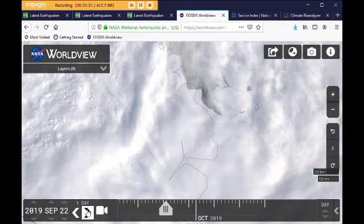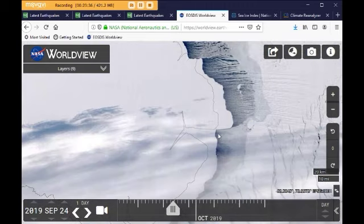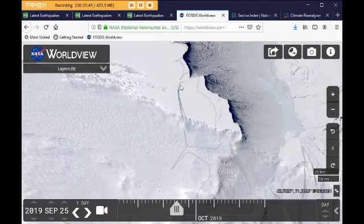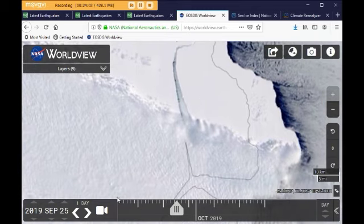This is still before the break off. Here's the 23rd. That's a pretty good view. And we can see it cracking down here. So here it is on the 24th. So here's the piece. And here's the 25th when it cracked off. Now here's a cloud over it, but you can see that's as close as I can go in, where it cracked off around this edge here, and then it's moved out. And it's moved out really fast.